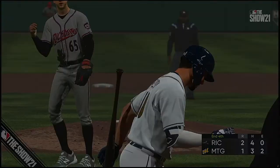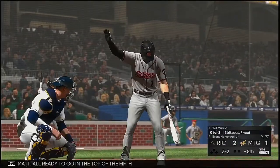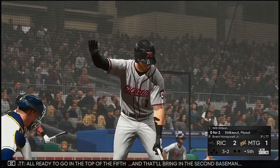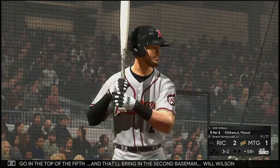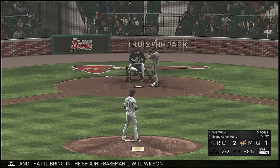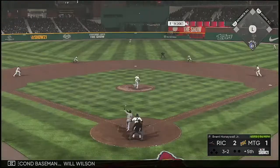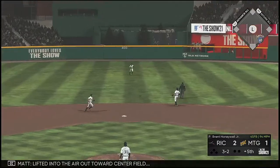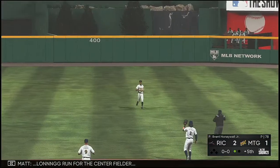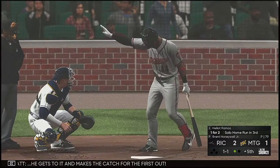Already ready to go in the top of the fifth. And that'll bring in the second baseman, Will Wilson. Lifted into the air out towards center field. Long run for the center fielder. He gets to it and makes the catch for the first out.